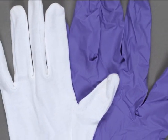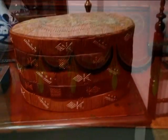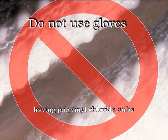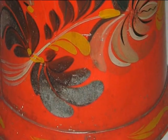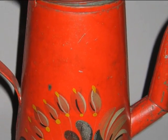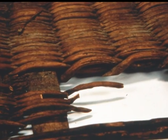Always consider what type of glove to wear in each situation, as there are some metal and other fragile surfaces that pose additional concern. Never use cotton gloves with polyvinyl chloride nubs, as they can abrade unstable surfaces and leave a residue. This teapot, made of painted tin sheet iron, often called tollware, has a surface of friable paint that could get snagged and further damaged by handling with cotton gloves.